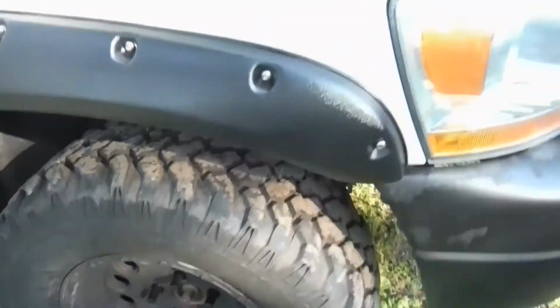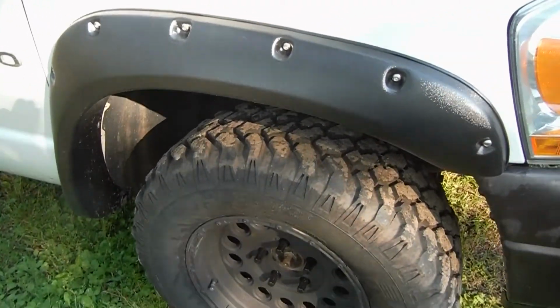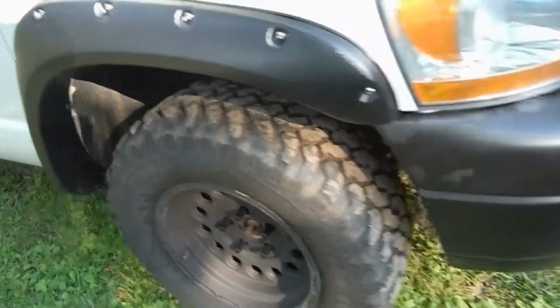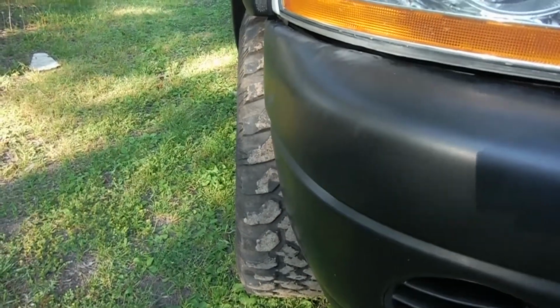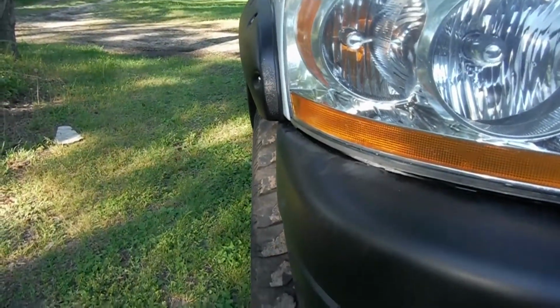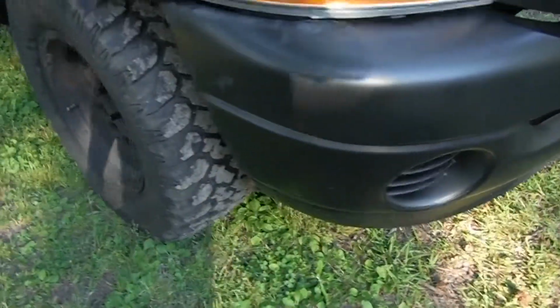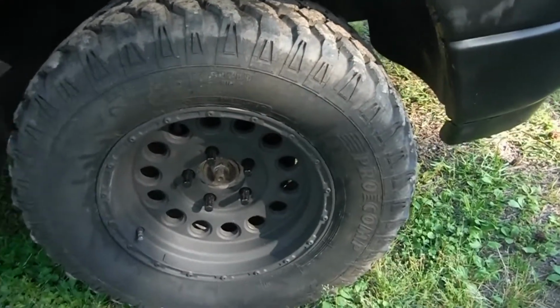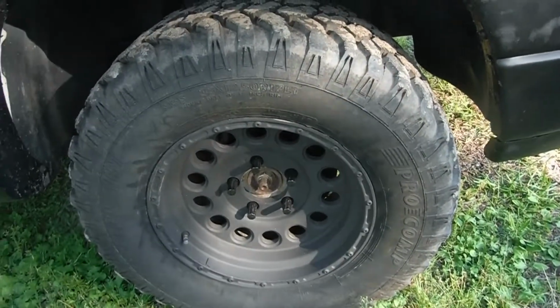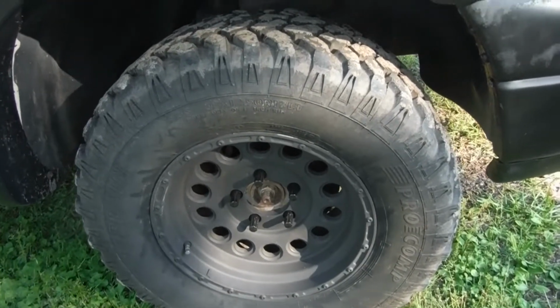Next thing I did was throw these fender flares on there, and I'm torn about the fender flares. I kind of like them, but if you look here from the front, you can see my tires stick out from the actual truck, but not from the fenders. So I don't have that really cool knobby look that I was going for. I mean, it's there. It's just not as pronounced as I would like it to be. But hey, that could be a phase 3. I'm already thinking about phase 3.